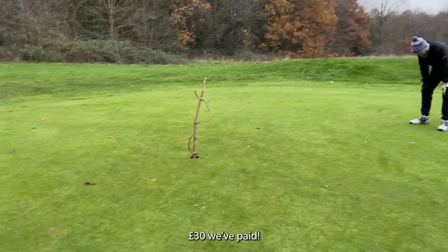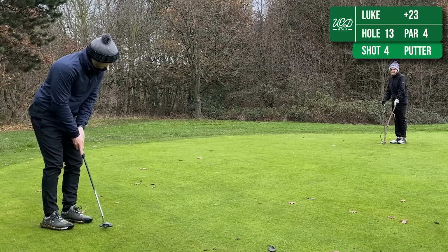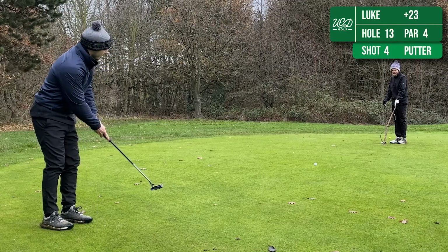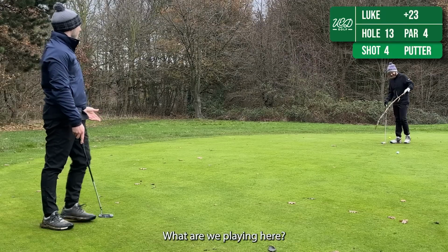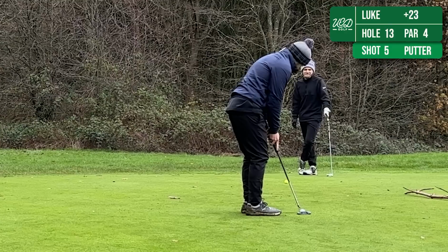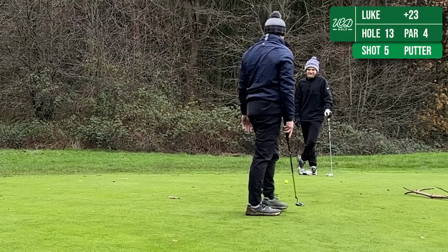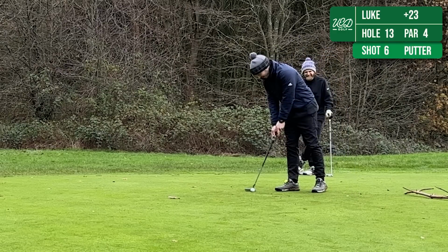£30 we've paid for that. Have a word, lads. I didn't think I could see a pin from the approach shot, and it was confirmed when I got there. And if you watch this ball from this putt, it takes about 3 diversions to the right as it's bouncing off frozen ground and debris on the greens. They're really not in a good condition. And again it's bouncing to the left this time and dodges the hole, and means I come off with a double bogey.